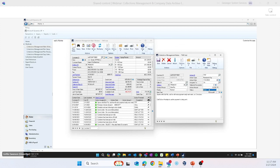So once you've had a note created here, you can see the different statuses that we offer. If it's open, that means the invoices have not been paid. Once those invoices do get paid, we can mark this note as complete. And then if for any reason we need to cancel a note, we have status reasons for that as well.